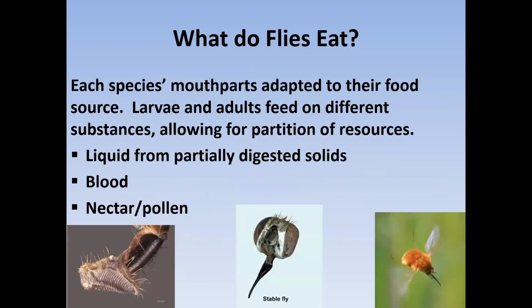As I said before, each species' mouthpart is adapted to their food source. So larvae and adults feed on different substances, allowing for a partition of resources. So they could feed on liquid from partially digested solids. Blowflies, for instance, will actually vomit on your food. And then the stomach acids will start breaking down whatever it is that they vomited on. And then they use their sponge-like tongue to suck up all the juice. They can feed on blood, such as the stable fly and the long dagger I just mentioned, or nectar and pollen like the bee fly.